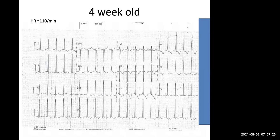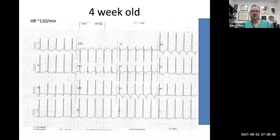I think we have a sinus rhythm with a P wave in lead 2 before each QRS. But the QRS is very tall, so... Well, before we go any further, let me interject.